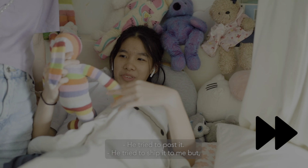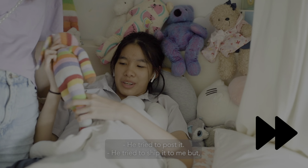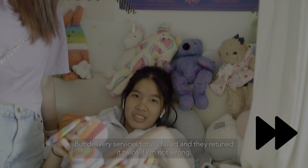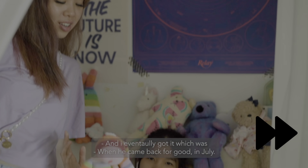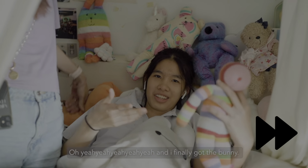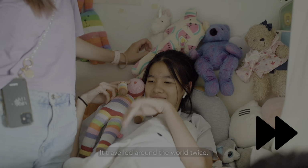And then he tried to post it. He tried to ship it to me, but delivery services totally failed and they returned it to The Hague. Twice, if I'm not wrong. So then I only got it when he came back for vacation. No, he came back for good in July. Yeah, he came back and I finally got that. So yeah, he traveled around the world twice.